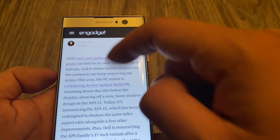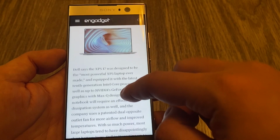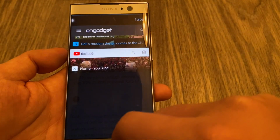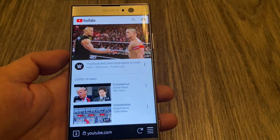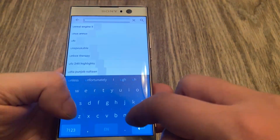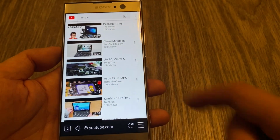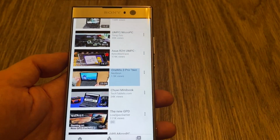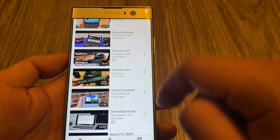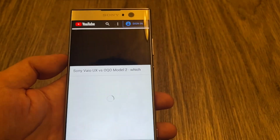So I can switch back to Engadget like this. And if I wanted to go back to my YouTube app, I would just click on the thumbnail, and then it's here. Then I would just search here. Let's try UMPC. And look at that. My video's in third right there. The third option is my video. My video is also here. And this is also my video as well. So let's take a look at my video here.